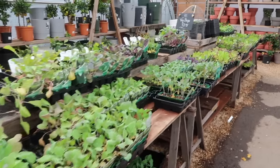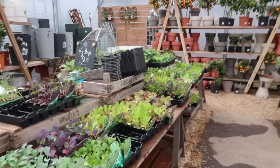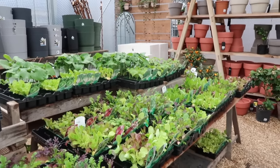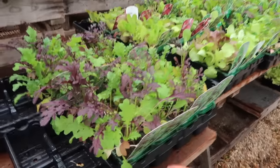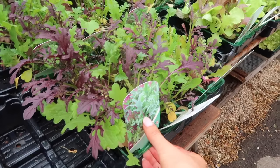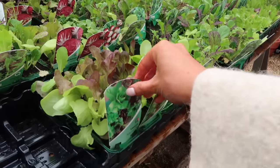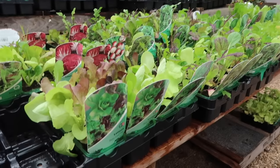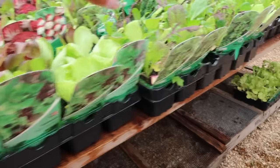This is the section I was hoping to find all of the little veg seedlings. Now, if anyone is looking to grow lettuce for the first time, I'd highly recommend these little trays because they perform so well, at least they did in my garden last year. And there's so many different kinds.